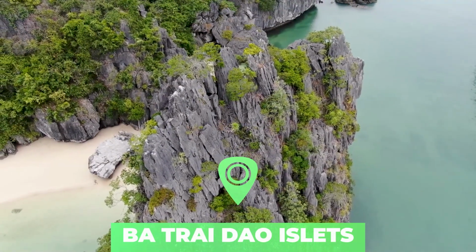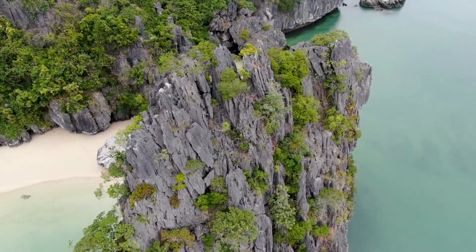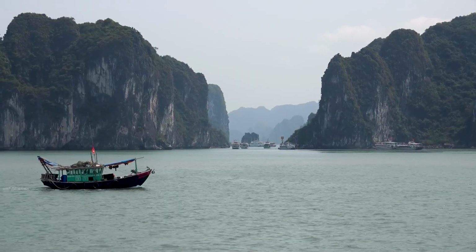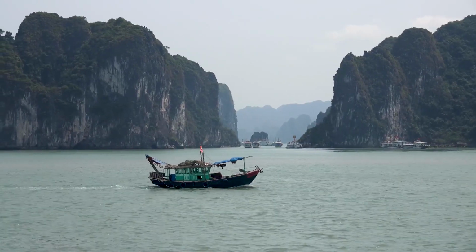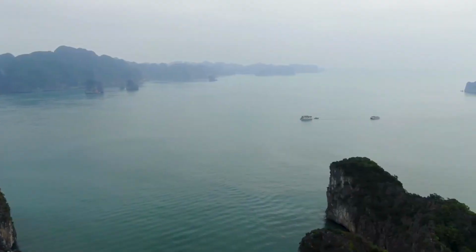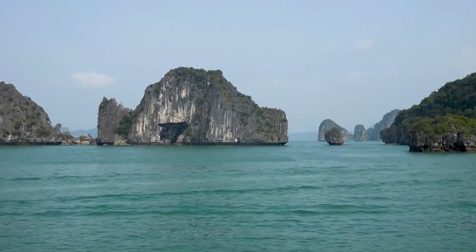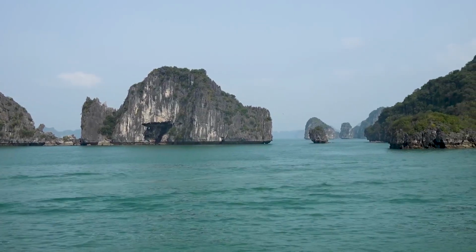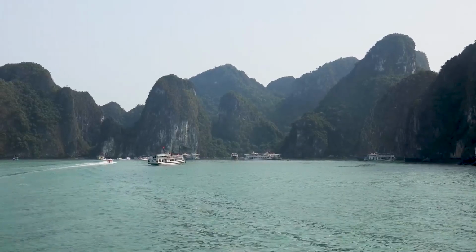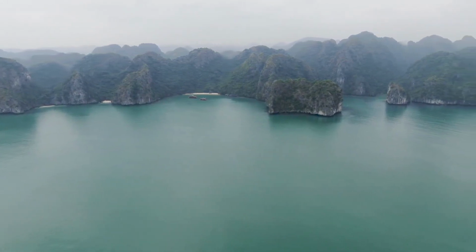At last in the list, number 10, Trai Dao Islets. Rising dramatically from the shimmering turquoise waters, the Trai Dao Islets certainly paint a very pretty picture, and their distinctive shape makes them one of the most recognizable sights in Halong Bay. The 3 small islands are known as the 3 Peaches, named after a local legend where a fairy steals some peaches from heaven to give to a poor fisherman who she has fallen in love with. In doing so, she grants him immortality.